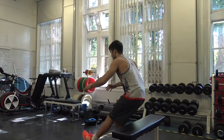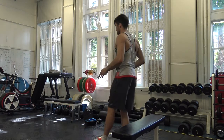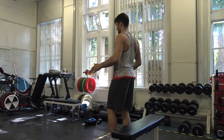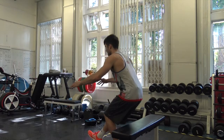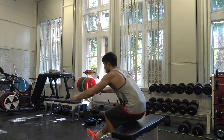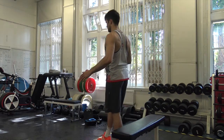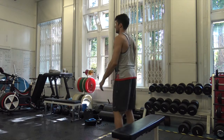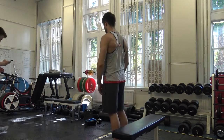So you can see that Fowler starts rounding of the lower back when he's coming down. This can be tightness in his hamstrings and maybe a little bit of weakness in his core stabilizers. So he has got a strong core, but maybe it needs challenging in different ways to improve it.